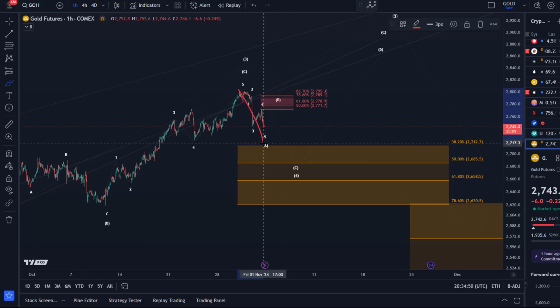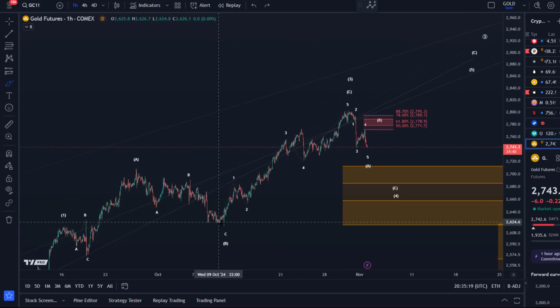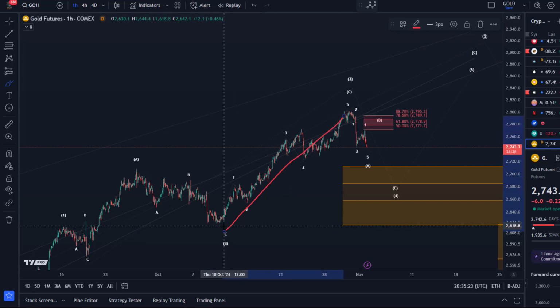That we are forming here an A, B, C structure in wave 4. We would like to see the price hold the $2,620 level. That's going to be important as we head into the new trading week next week. We need to see if the bulls can turn it around in this support area, because this is now clearly a pullback, which is not part anymore of the rally that happened in October, between the 10th of October, where the market bottomed at around 2,620, and where we had a top a few days ago at around 2,802. So this is a 5-wave move up.